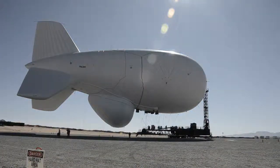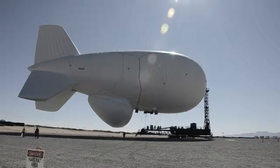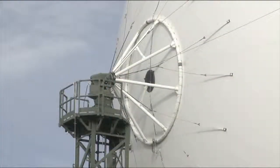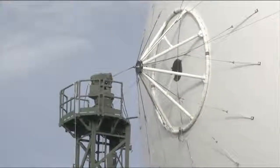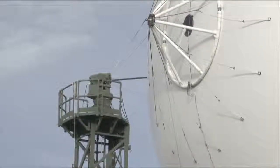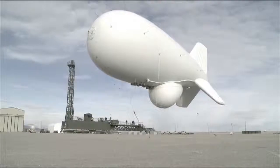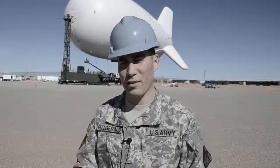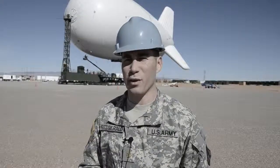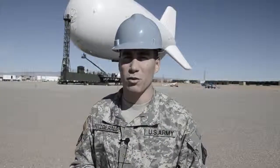The Joint Land Attack Cruise Missile Defense Elevated Netted Sensor System, or JLENS, is an advanced radar system intended for use by the Army, Air Force, and Navy as part of a larger air and missile defense network. Essentially, in simple terms, JLENS is an elevated radar platform specifically designed to track and defeat land attack cruise missiles.